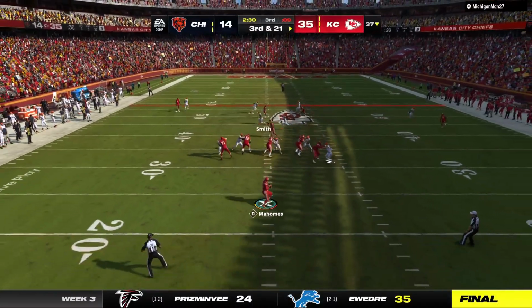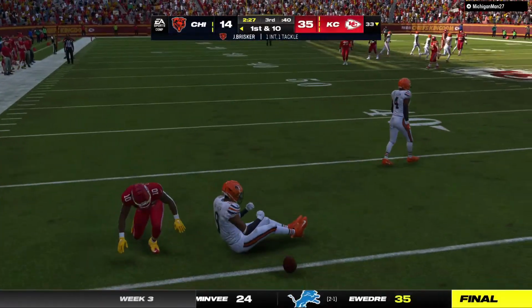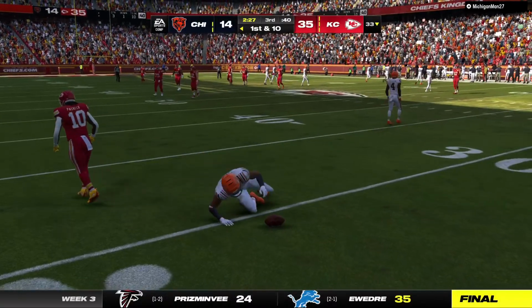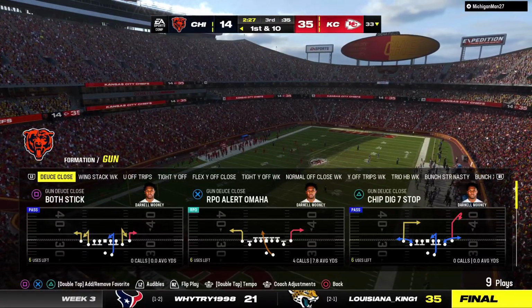He'll look to throw. Oh, into a sea of defenders and intercepted. Picked off by Jaquan Brisker. And the Bears are going to take possession here at their own 33-yard line.